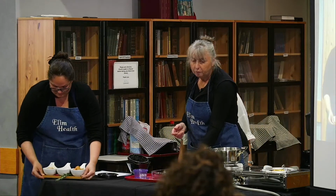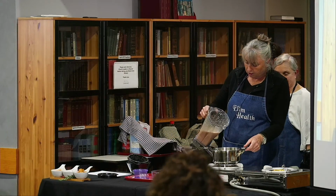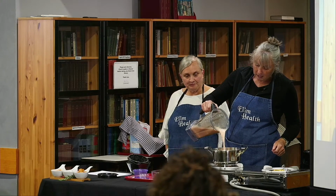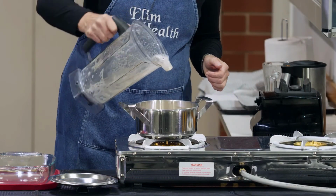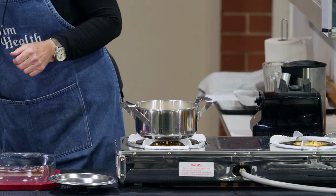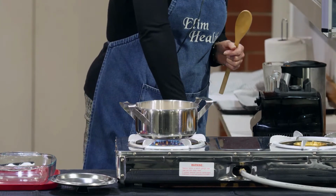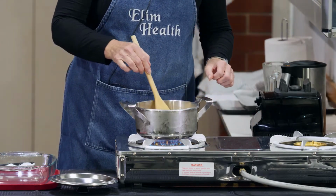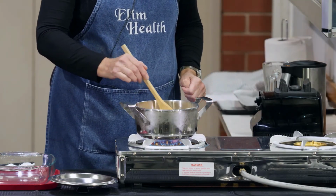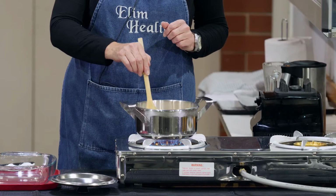Now what we do, we need to just cook it up. It's just a matter of pouring the liquid in. It just looks like pink milk at this stage. And now we have to cook it. It probably takes about 5 minutes or so. It gets gluggy. It turns into a thick porridge.